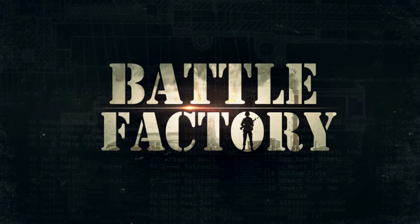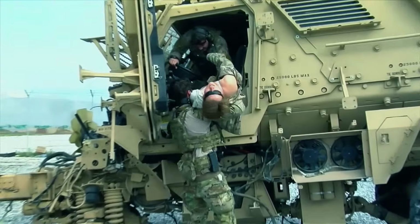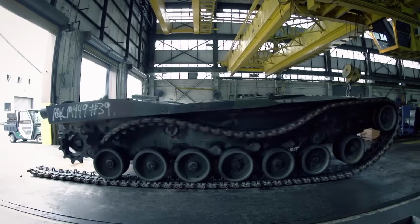Coming up on Battle Factory, a first response tool that cuts out a path to safety. And a complete overhaul puts this battle tank back in the battle.